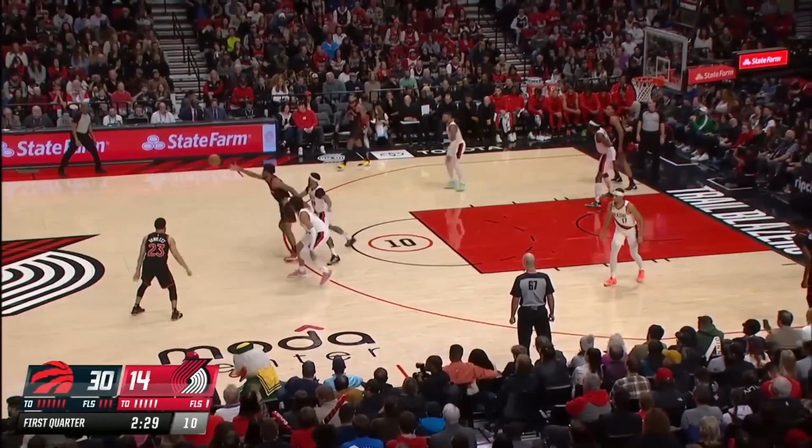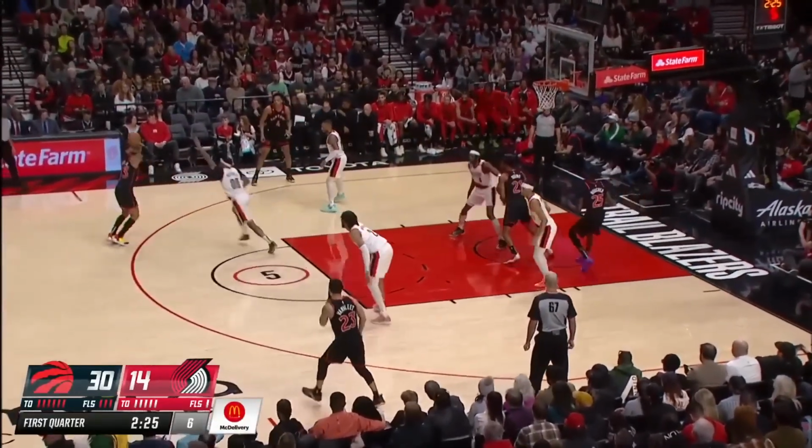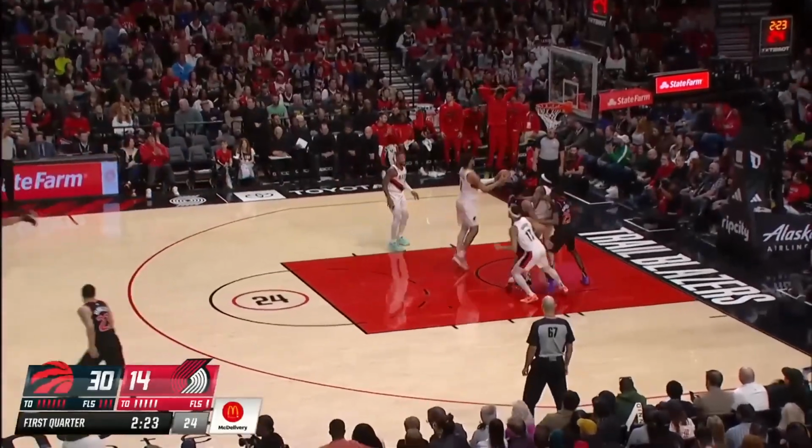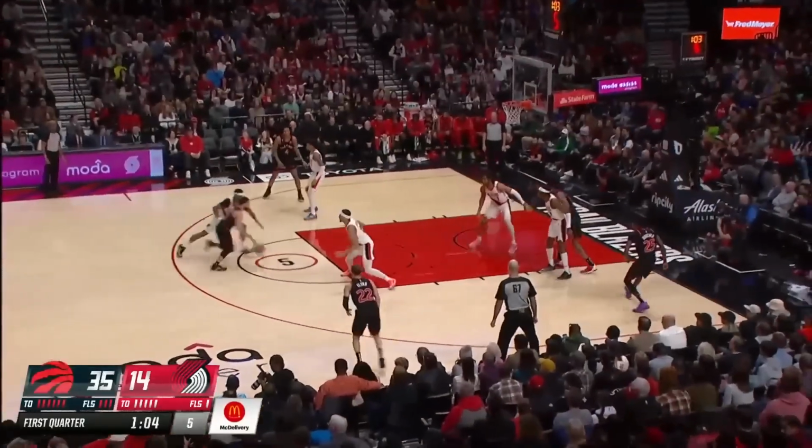And he hasn't been an offensive factor yet. It's been the Raptors getting into the paint repeatedly. Outside here's Trent for 3, and of course Trent the lone exception. Toronto 12th in the East.